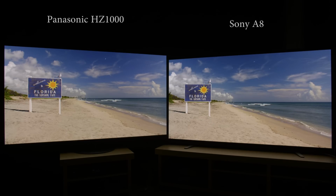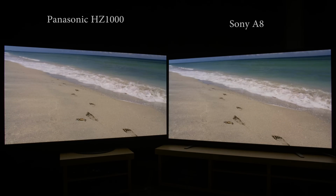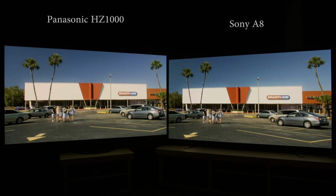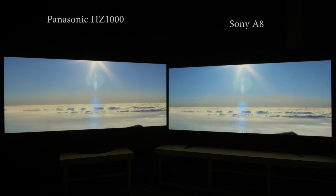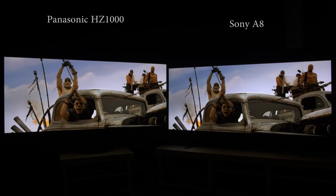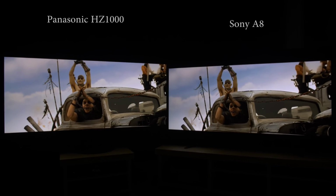For HDR, peak brightness on our Panasonic HZ1000 review unit measured around 100 nits higher than that on our Sony A8 review sample, an edge that could be seen on this luminance loading pattern from the Spears & Munsell UHD HDR benchmark disc. Thanks to its inbuilt dynamic tone mapping, the Sony A8 managed to close the gap for the most part in terms of average picture level or APL. But from time to time, the superior peak brightness and less aggressive ABL of the Panasonic HZ1000 still shone through, particularly when it came to specular highlights in bright HDR scenes.